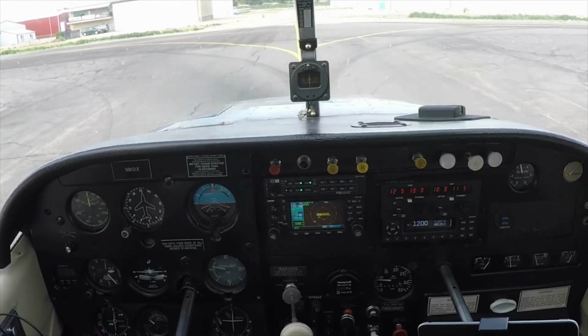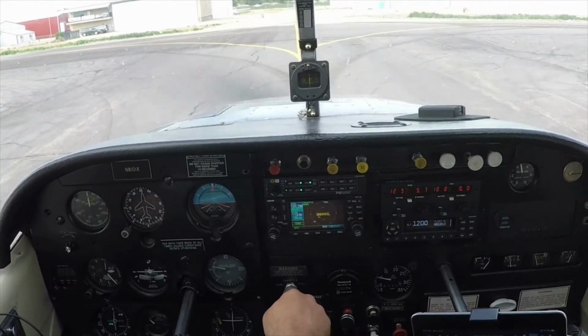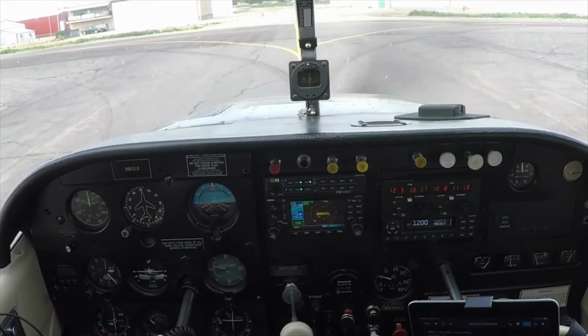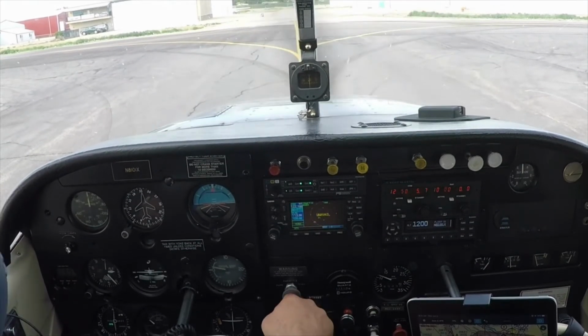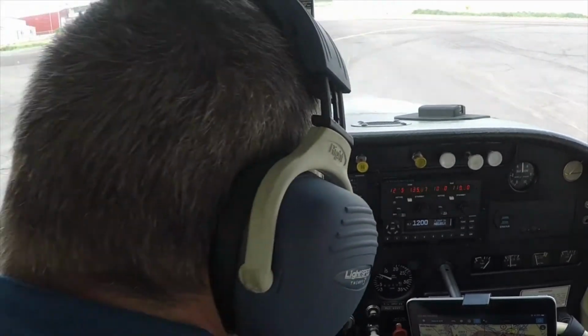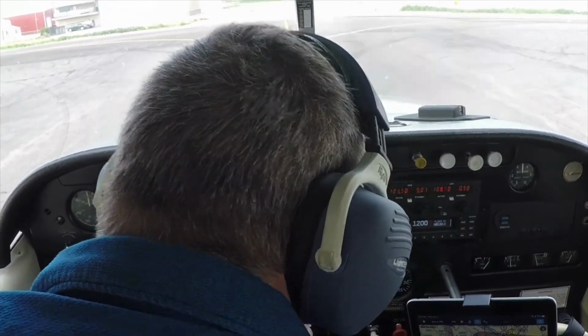Caldwell traffic, Skyhawk 8101 X-ray, clear the active on Juliet. Okay, what time is it? I've got time to do one more taxi back. Nampa 18 X-ray, 5 miles north, 6200, landing Nampa. Let's see, flaps are retracted.